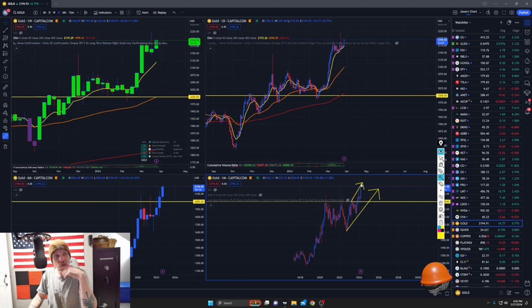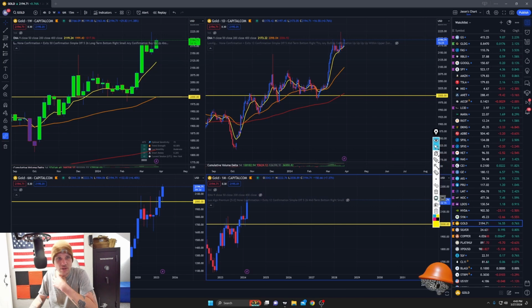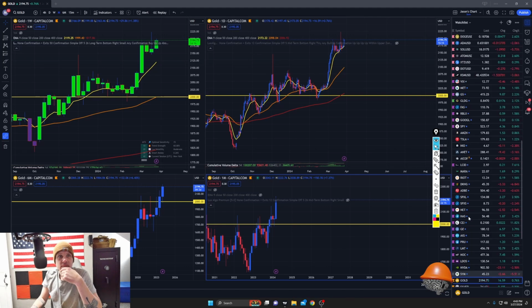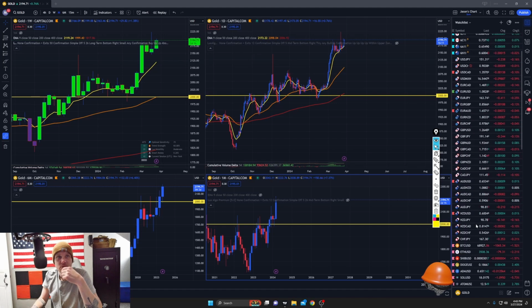So I was hoping to maybe wait, because this looks like a channel here in gold. Maybe this monthly candle closes like that. Next monthly candle we start heading back down, and who knows, we might get back below $2,000 again. That would be cool. So if I see gold close to or below $2,000, I'm probably gonna snap a coin up immediately. That is the plan.